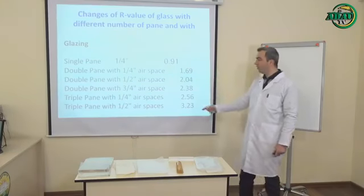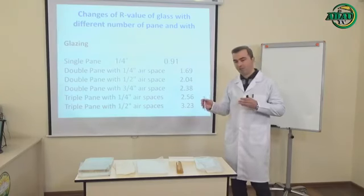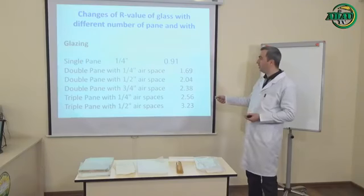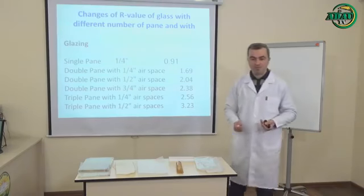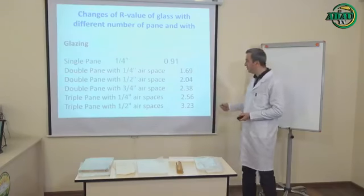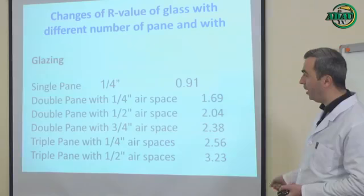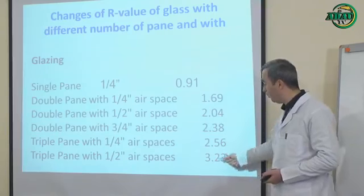So, by looking at this table, we can say that by increasing the number of glass layers, and putting some space in between, we can increase the R value of the glazing material. But could we do this? Is it practical? Of course not. These numbers are presented to you in order to show you how putting the spacing and putting different panes of glasses is affecting the results of R value.